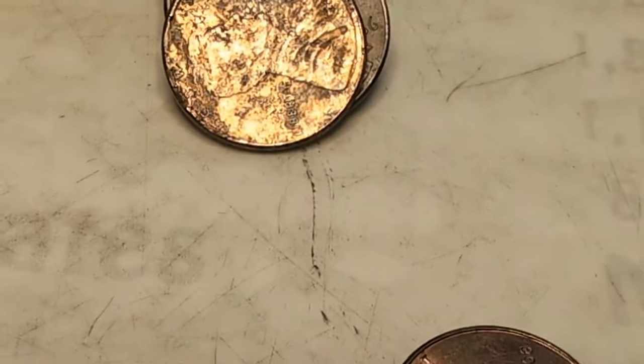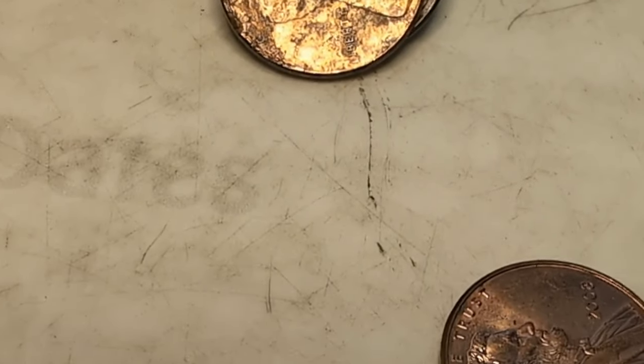82. Let's weigh them because I'm counting how many I'm getting in each roll. How many coppers?